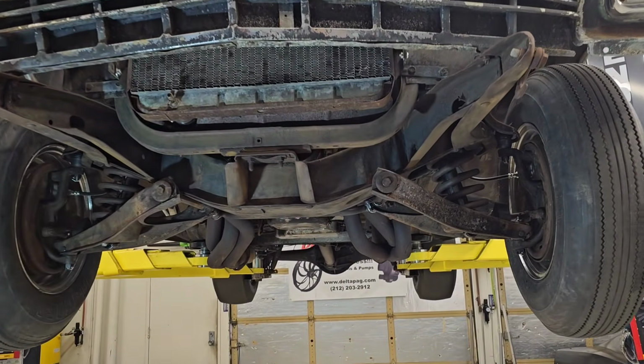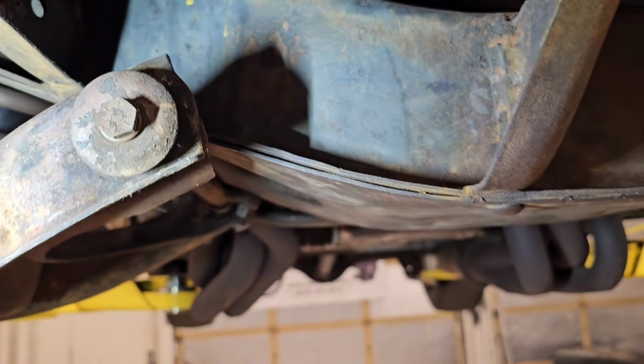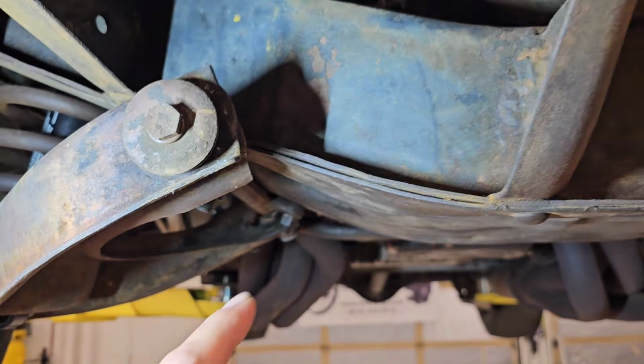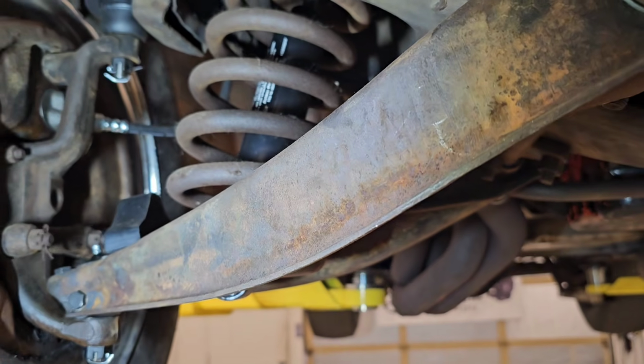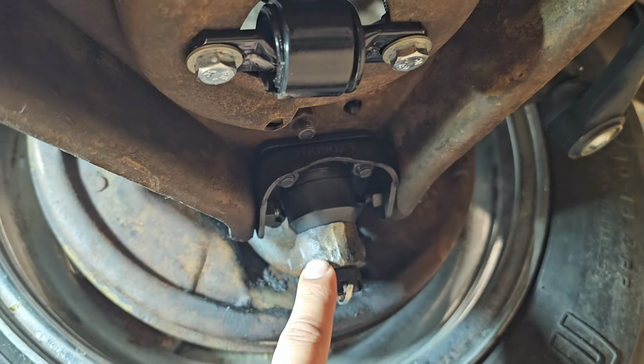All right, guys, we're going to show you underneath the car. We completely scrubbed down the frame. We got no more grease on the frame here. It looks real dry. We used the factory upper and lower control arms. We just rebuilt them, which was a major pain in the butt.